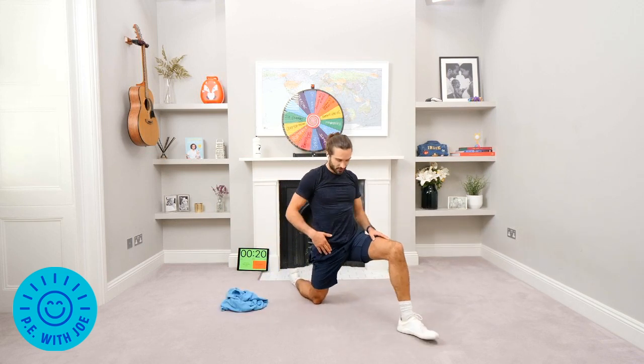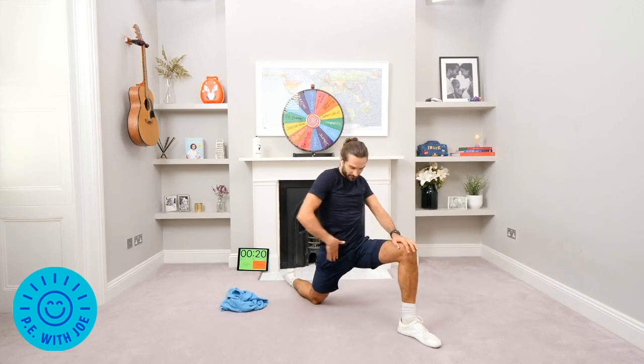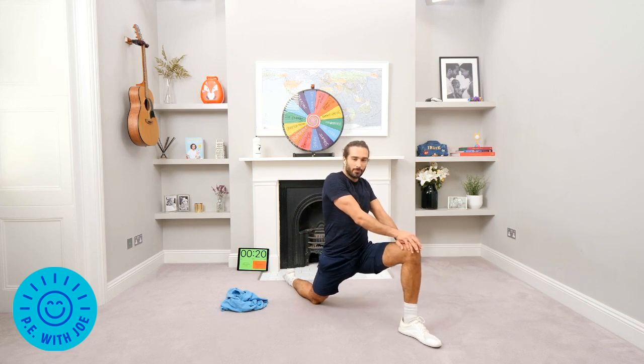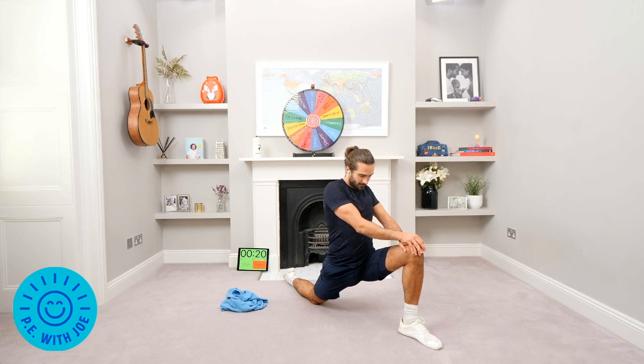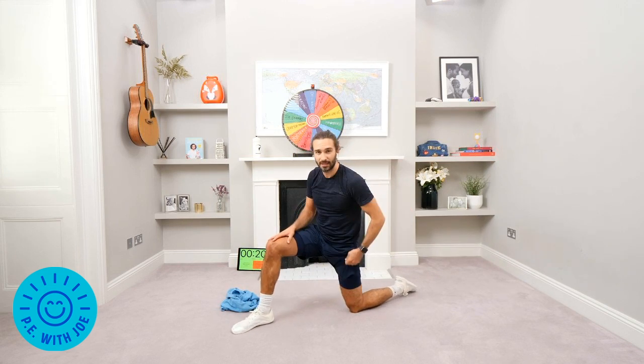Next time we're going to stretch our hip flexor, just hand on the bent knee, just stretch in to feel the stretch there. Amazing, amazing day. Changing legs, and the final one for the day, Ruby and Amelia have done it in Bristol and they haven't missed a single period, Joe.